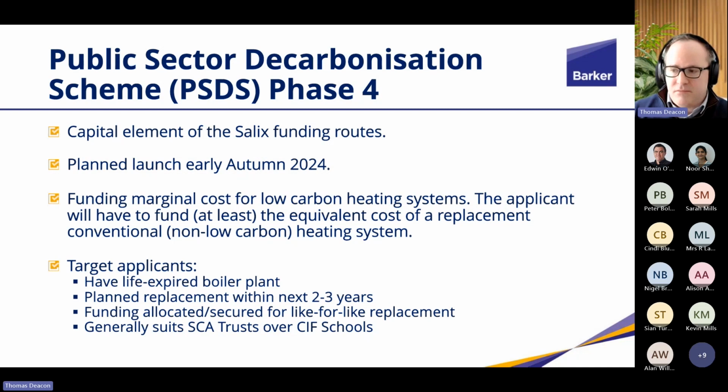In terms of what this fund actually provides, well, it will provide you with the marginal cost uplift for low carbon heating. So, for example, if it's going to cost you £100,000 to replace your existing heating system, boiler plant, etc., with new gas, it might cost you £300,000 to do that in a low carbon air source heat pump option. This fund would give you the top up. So you as a public sector organisation would still put in the like for like cost, the 100k. You could then, subject to criteria, potentially get the additional funding to be able to afford or make that project viable to do it low carbon.